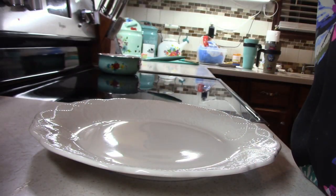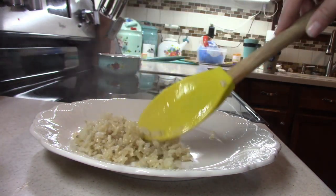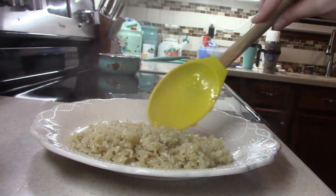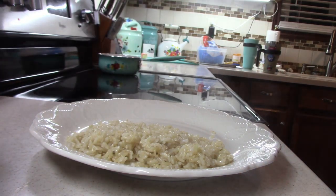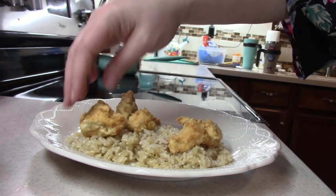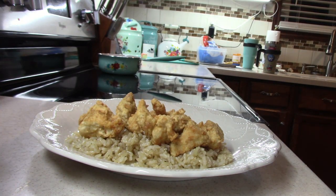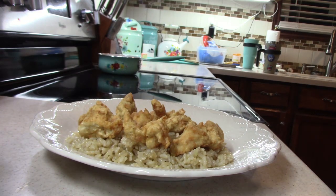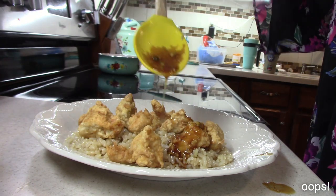All right, y'all, so all of the pieces for dinner are ready, so let's go ahead and get this plated up. I'm going to start by adding just a small bit of rice. Next, we'll add on a few pieces of chicken just right on top of that rice. Take that sweet and spicy sauce.